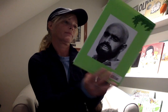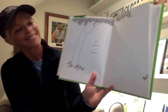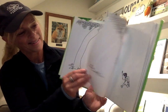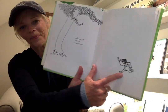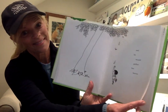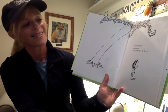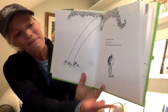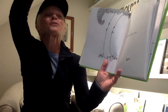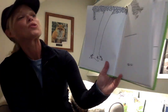Once there was a tree. And she loved a little boy. Here's his foot. He's coming. There he is. And every day the boy would come. And he would gather her leaves and make them into crowns and play king of the forest. And he would climb up her trunk, really tall. And he would swing from her branches.